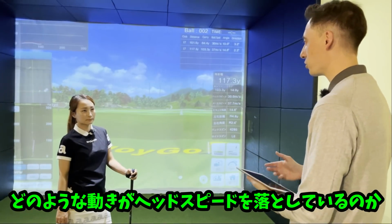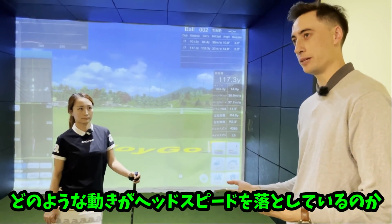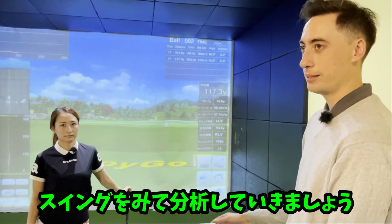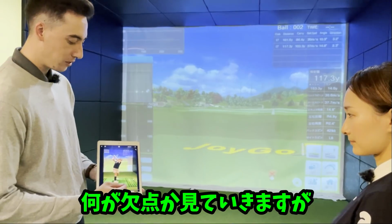Because of that conclusion, we're going to now look at stuff in her golf swing that might be causing her to lose club head speed, right? So maybe for the people watching at home, what we just did there was we started from ball flight laws, or basically an end goal, and then worked our way back into the analysis. Okay? What would be some major speed killers?